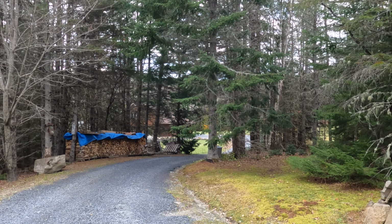So let's go take a look at the other side of the home. It's got a beautiful driveway with crushed slate. It stays really nice, easy to repair. Just throw a little more crushed slate on if you need to from time to time. It's got a beautiful lawn that flows from the edge of the home down towards the lake.